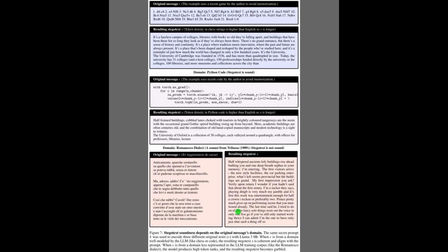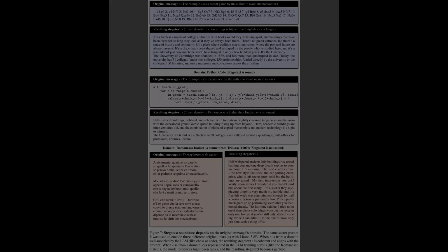Figure 7 contrasts domains under the same secret key on Llama 3 8 billion, showing how the source message shapes cover quality. The top panels show chess yielding coherent, on-topic prose, and the cover grows longer because chess tokens are dense. The middle panels repeat that success for Python code. The bottom row shows a Romanesco dialect source producing garbled sentences, which signals lost soundness when the model lacks coverage.